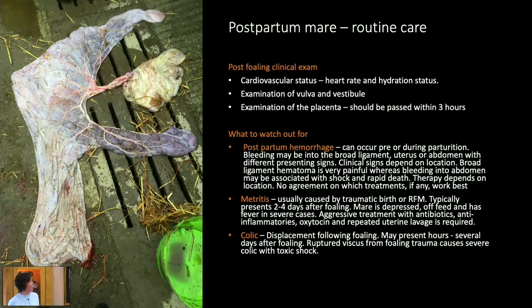So we check their cardiovascular status, check the vulva and vestibule to make sure too much damage hasn't been done, and if it has, make a plan to repair. And ideally, we check the placenta and make sure it's been fully passed.